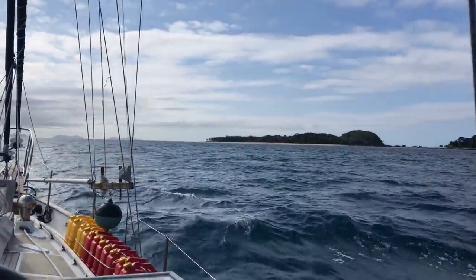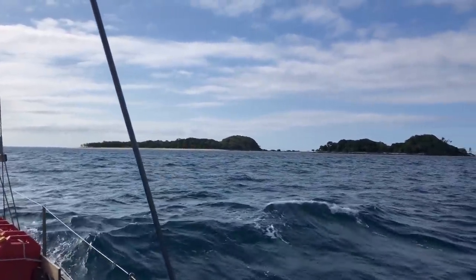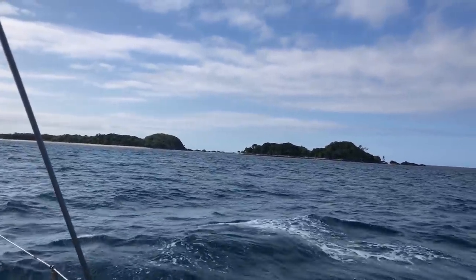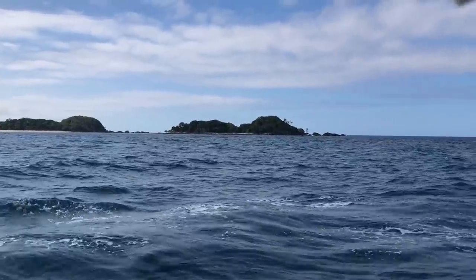Whales out there somewhere. This is Normanby Island. So this was our second choice. I'm going to check this one out, and if this one isn't any good, we're going to go to High Island, and then we've run out of options.